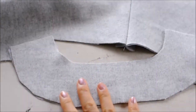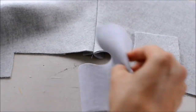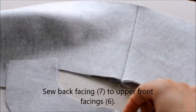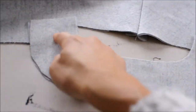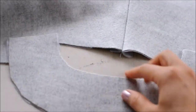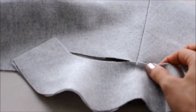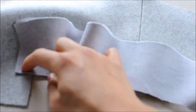Next you want to sew piece number 7, which is the back facing with interfacing on, to the one that you just sewed, the upper and lower front facing. So this is like a smiley face, right? Like smiley, like lips, mouth. Should go like this. It's kind of difficult to imagine what it will look like at the end, but I will pin up here all the way until here, and I will clip in and then sew these seams together.